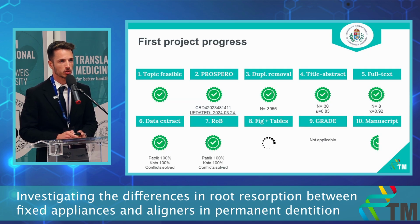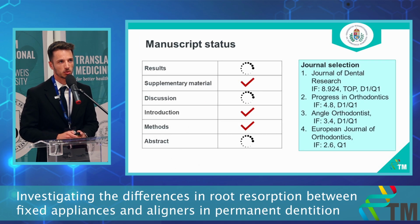Here you can see the progress of my first project. As I've mentioned, we are in the manuscript writing stage, and right now we are revising the plots, and I will have to redo the discussion and results part to finish it. My journal of choice would be the Journal of Dental Research.